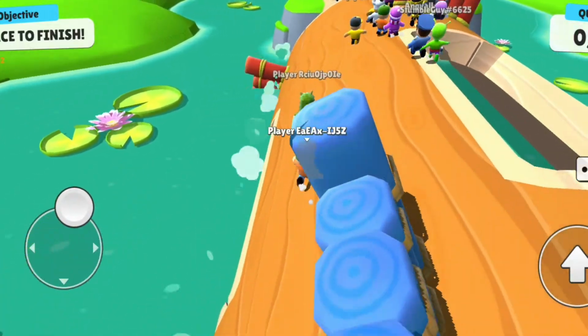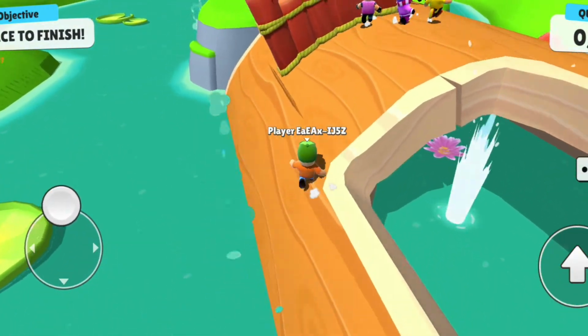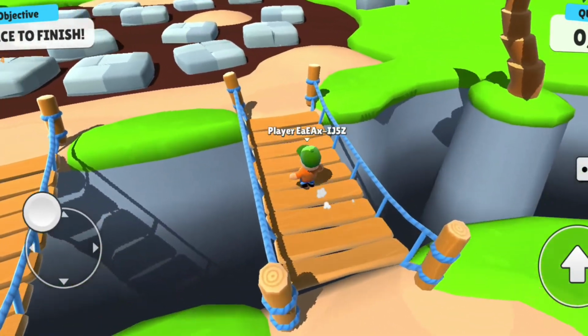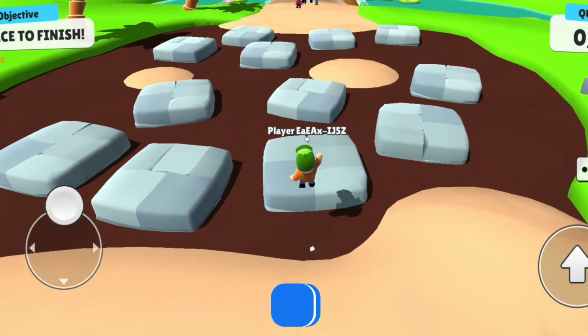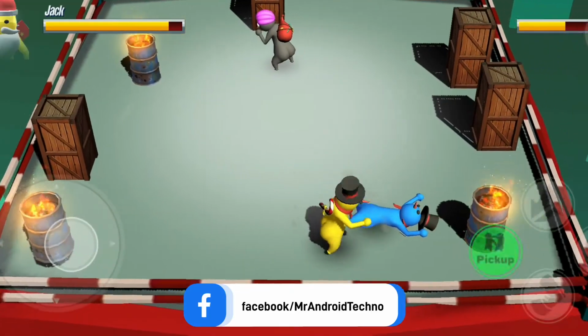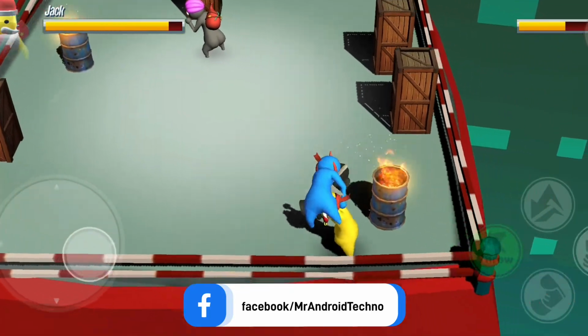Fall Guys is easily one of the most fun games to play in recent times. Now that the game is free on PC, a lot of you want a similar experience on mobile. Well, that's where we come in. Today we're going to talk about the best games like Fall Guys for both Android and iOS.